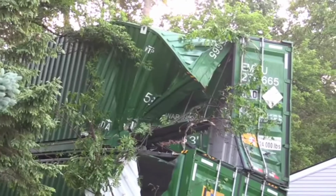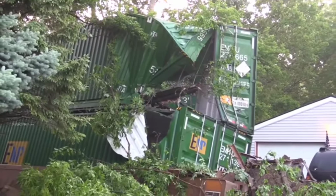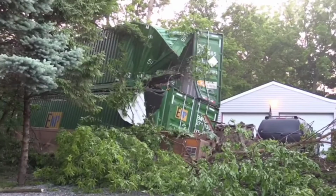One thing, we are very fortunate that these were all empty cars. We were thinking about scenarios yesterday. If this would have been rolled steel or cars on here, this whole neighborhood probably would have been wiped out.